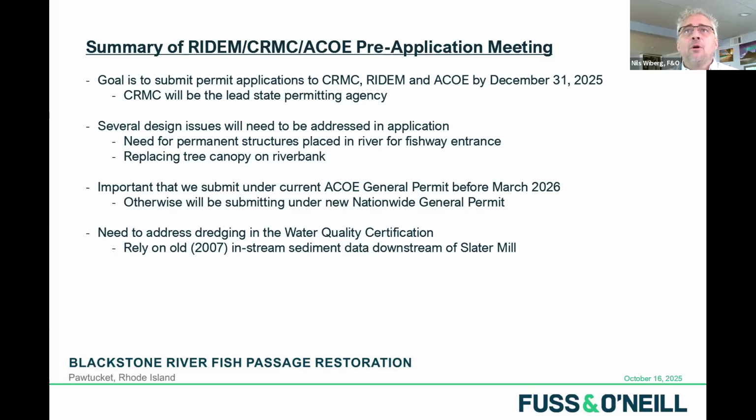There is an Army Corps nationwide permit that is being issued in March of 26. So there's a couple different considerations as to filing before or after that nationwide permit. But our goal here is, recognizing that there are certain benefits, if you will, from regulatory review and timelines, being able to submit this package to Army Corps before March. So that will be our goal. So again, there are some strategies in terms of how we develop those materials that we're incorporating into our work.